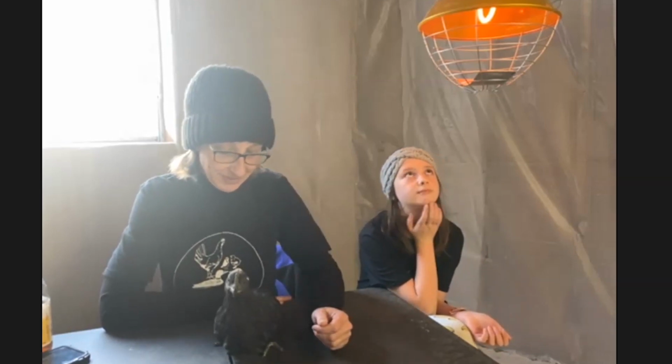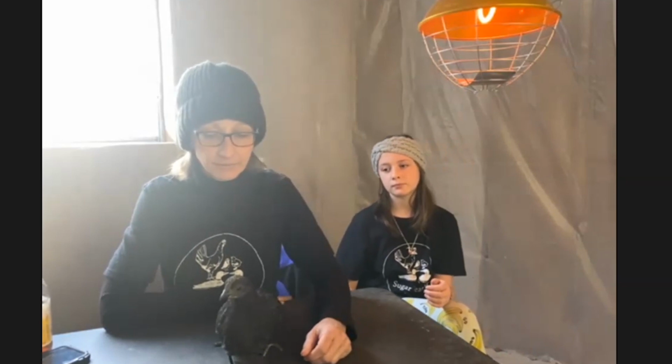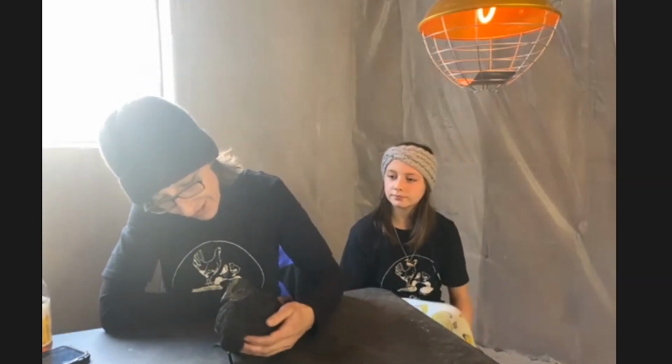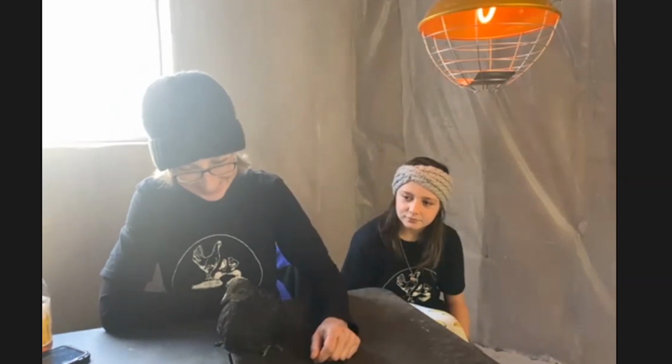So, this is just one of the breeds I have here. I have many rare, endangered, unique breeds of all kinds of fowl, turkeys, all kinds. That is very impressive that she's just sitting there. Yes, she hasn't pooped yet though, thank goodness.